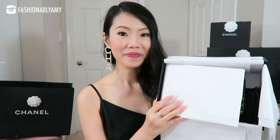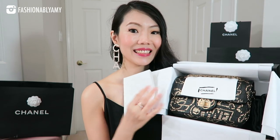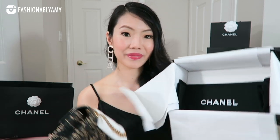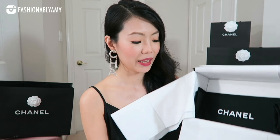But anyway, so I'm ready to reveal it. Isn't it so pretty? Obviously, like I said, I have already opened it. That's why it looks like this. This is not the original packaging, but there inside is the dust bag.